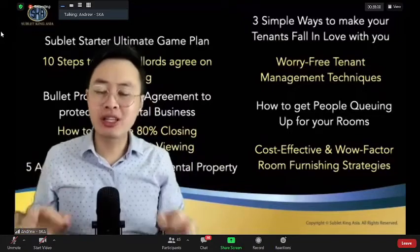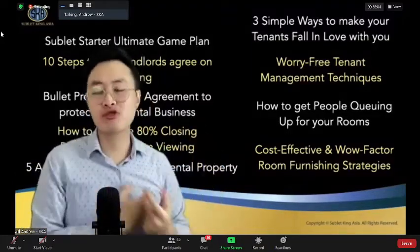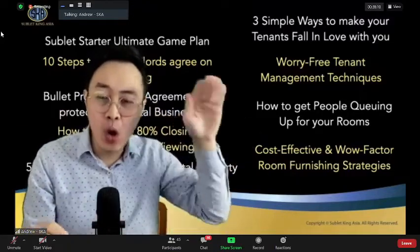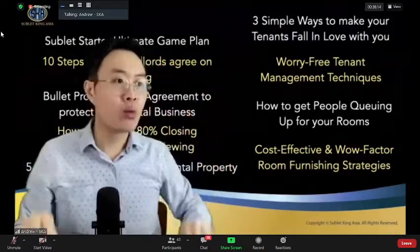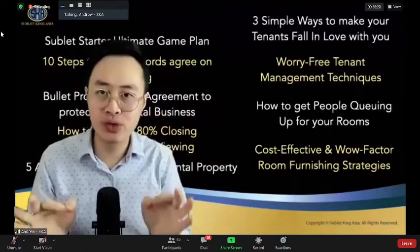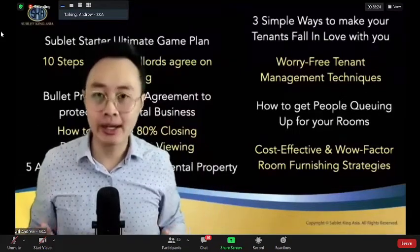Okay, we'll also be teaching you cost-effective and wow-factor room furnishing strategies for investors. Help you save costs, right? We tell you exactly the whole list: what kind of chair to buy, what kind of wardrobe to buy, what kind of paint, what kind of table, every single thing. Room rental specific, we will teach you the entire system. From my experience, we even give you the contact, the supplier.